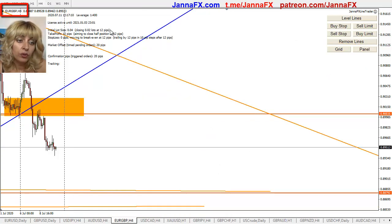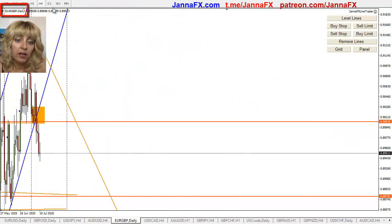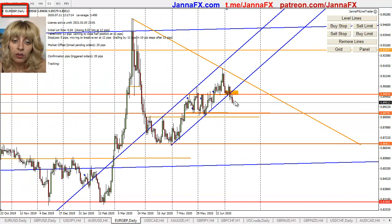And then of course what to expect next, either way it will continue, if it will go back into this area. So of course you can have a look, not exactly on top of it, in the middle, something like this, right? So around, let's say, this area.